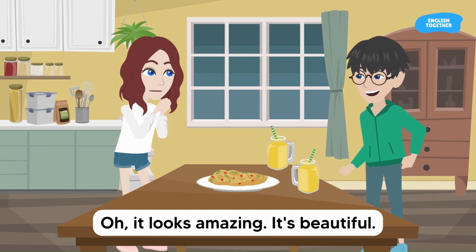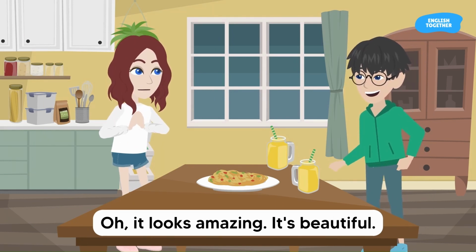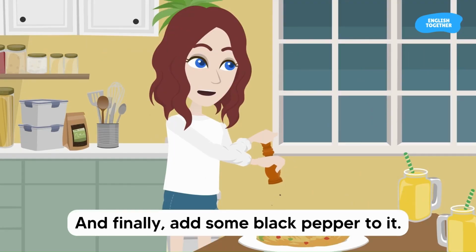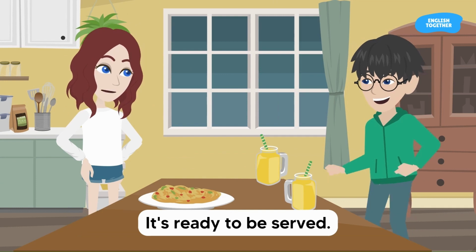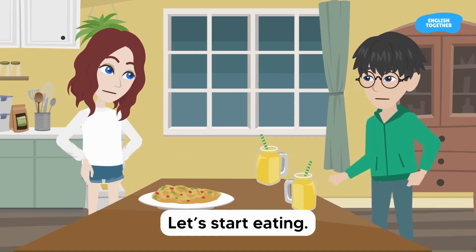Oh, it looks amazing. It's beautiful. And finally, add some black pepper to it. It's ready to be served. Let's start eating.